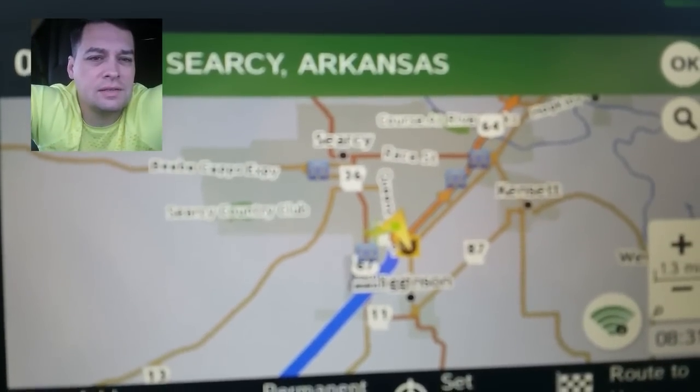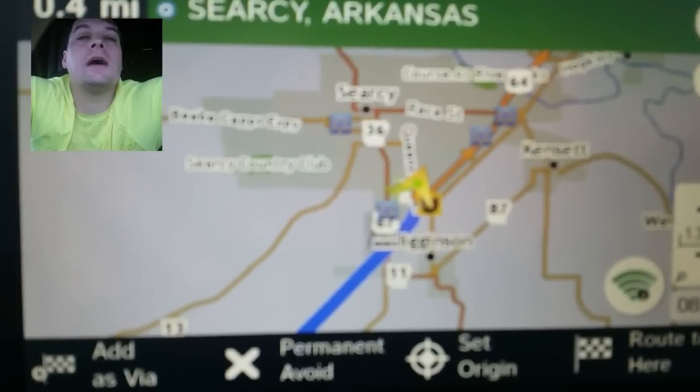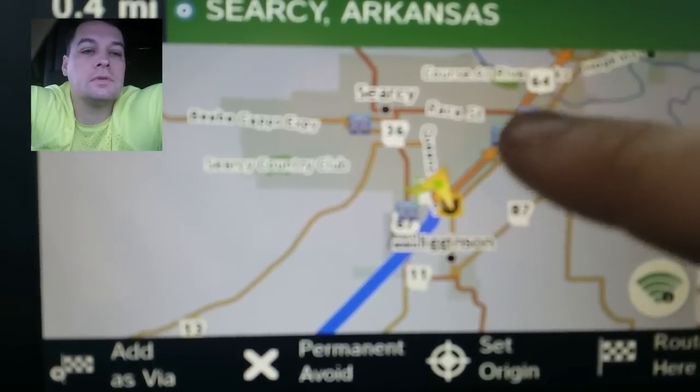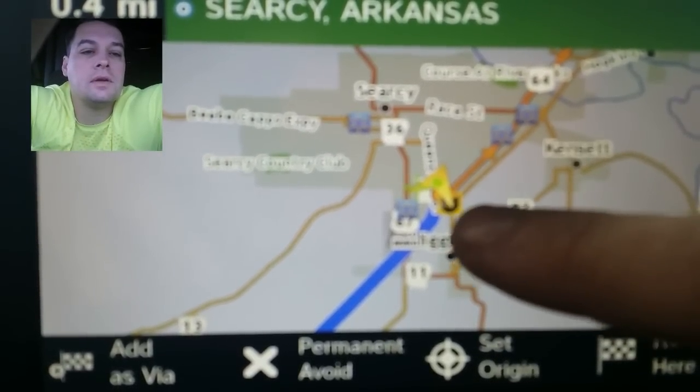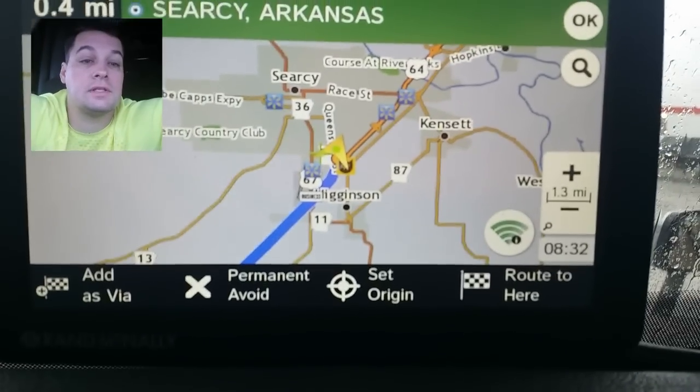Searcy, Arkansas. This is Highway 64, which is what I traveled last night and then showed up here where that CAT scale marking is, and I apologize that it's still blurry. It may or may not readjust focus here. There we go.